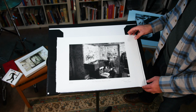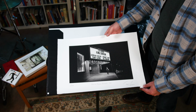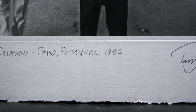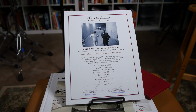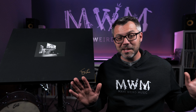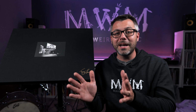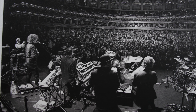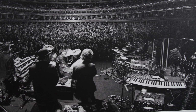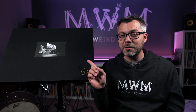Each comes numbered, hand-titled, and individually signed by Tony, along with a signed and numbered certificate of authenticity, which is also signed and stamped by Tony and printmaker John. As I mentioned, I've seen these prints in various states from pre-production to final editions, and these final editions are gorgeous. They're $500 a piece, or you can buy the whole set of 8 with the collector's box for $3,700.